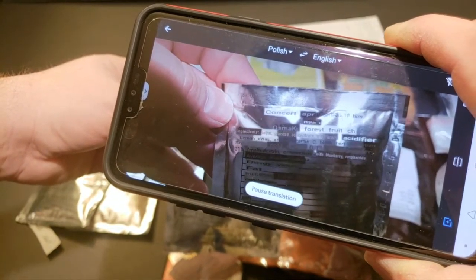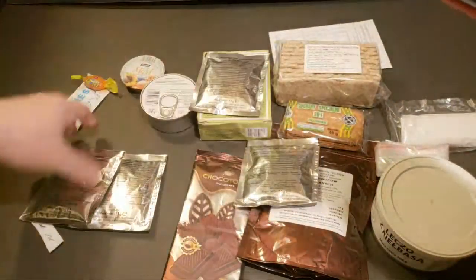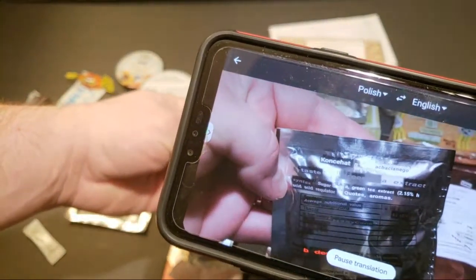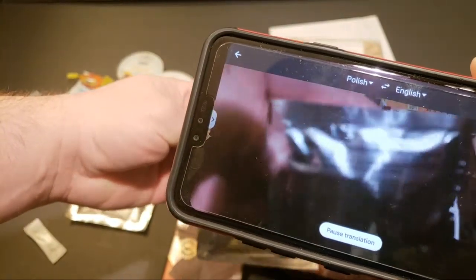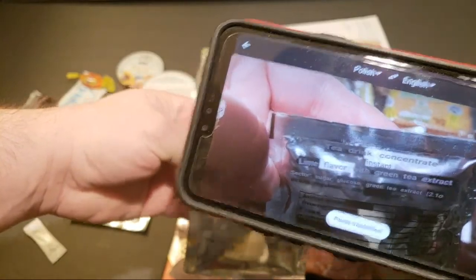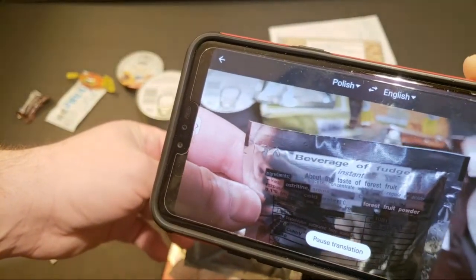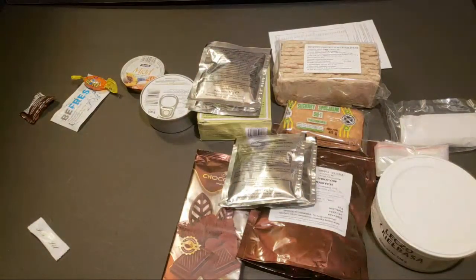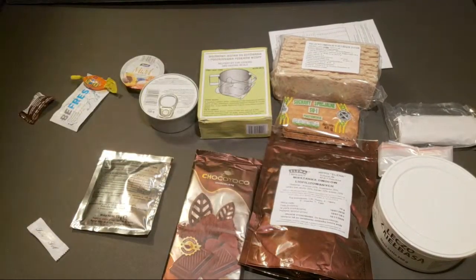Forest fruit. Yep, forest fruit. Too much reflection. There's the lime flavor. Lime. And forest fruit. Okay, so we're going with the lime this time. Put these others away.